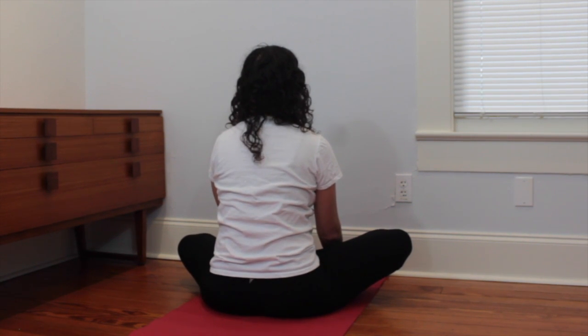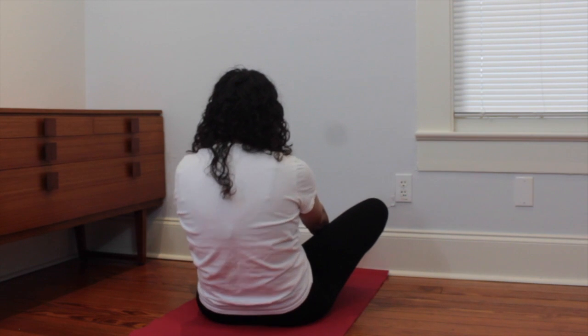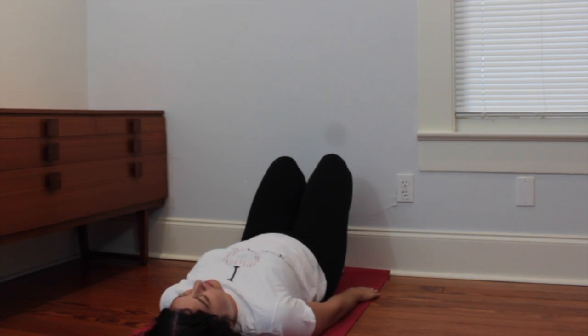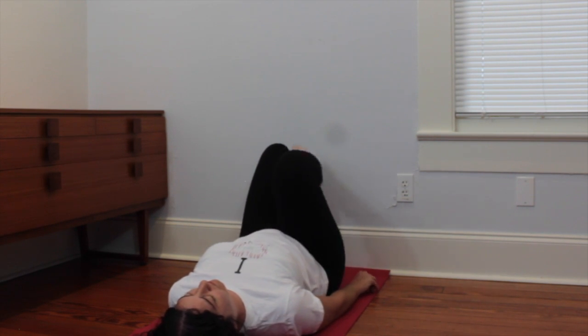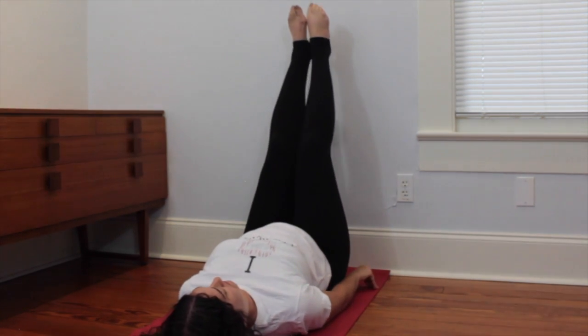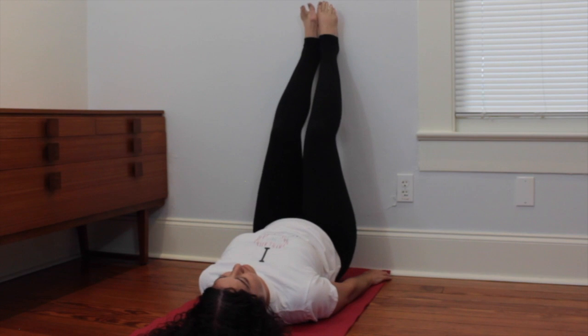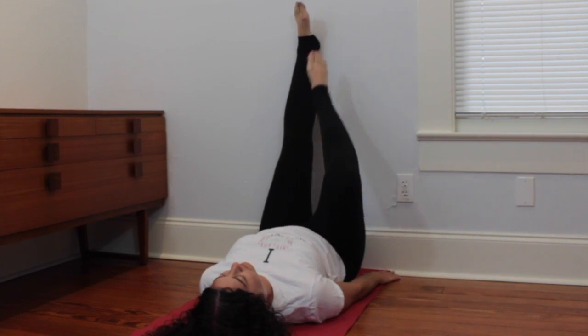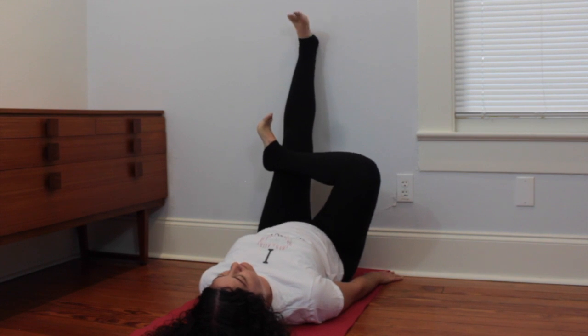Come to reclining and hug your knees into your chest. Bring your hips in towards the wall and extend your legs up into the air, resting your heels on the wall. Take your right ankle and cross it over your left thigh. Keep your right foot strong to protect your knee.